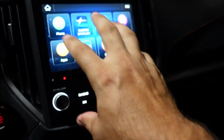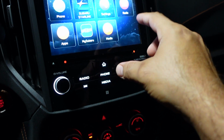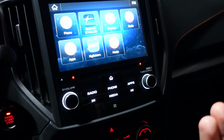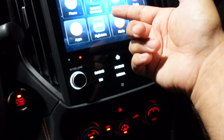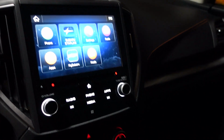Now moving on to the radio, really nice size screen. This does have Apple CarPlay and Android Auto in it as well. It has Subaru Starlink. This car can actually be started, turned off, and unlocked from your smartphone, if you have Subaru Starlink, I believe is what it is, or My Subaru, one of those two installed, and you are able to unlock the car and start the car if you wanted to.